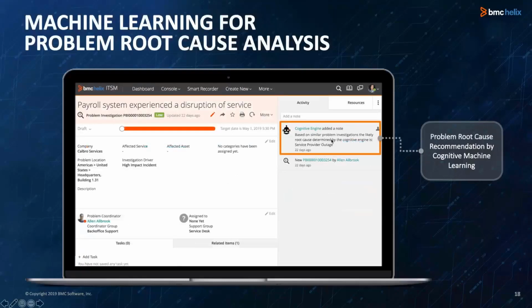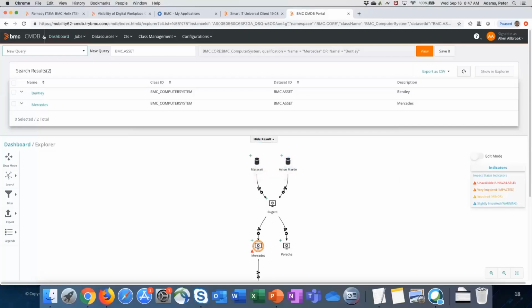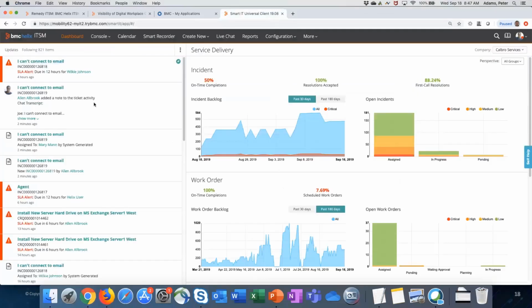And similarly for problem management, the cognitive service can now recommend a root cause for the corresponding problem investigation. Again, all based on learnings from the data in the system here. So I can show that very quickly, live.